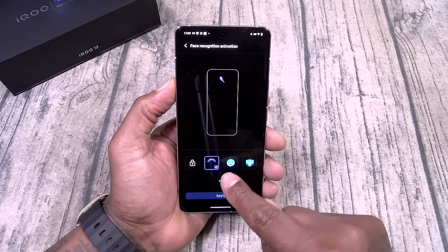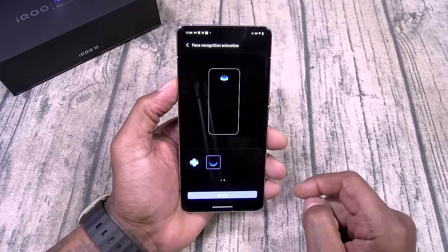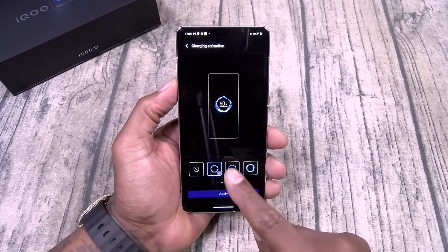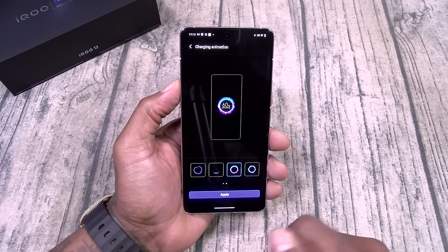Okay, your face animation, a little smiley face right there. You know, that's pretty cute. I like this one too. These are things that you need to see. Okay, charging animation. Now, this is pretty dope when you plug your phone in. These are the animations that you're going to get.